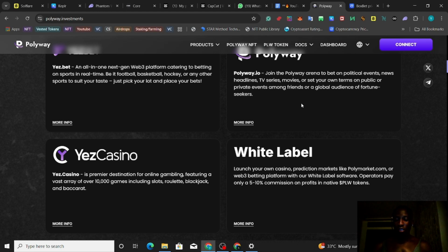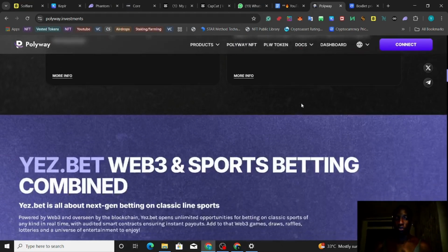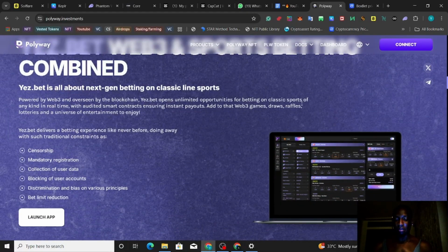And so these tokens really have no real value. They rely on hype but lack a product or a sustainable business model, right? Whereas Polyway is a completely different type of project, right? When you look at the core product itself, the Polyway ecosystem is the future of Web3 betting. And this is another one of those betting platforms. It's a full-fledged ecosystem where anyone can create custom events, attract participation, and earn commissions as well. That's another very interesting thing about them that's a little bit more nuanced.